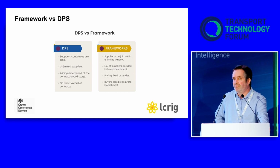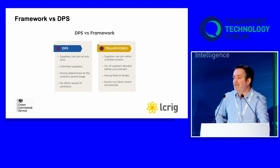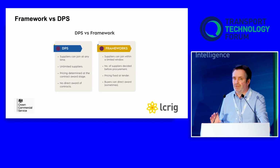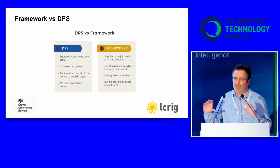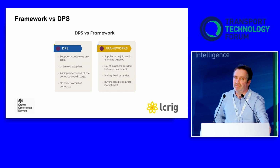It's a tiny bit more work for the customers in terms of the pricing, which is not agreed up front, so it's part of that negotiation. You'll need to do a little bit of work in terms of supplier capability, but it is more flexible. It doesn't have a catalog feature, what we call direct award. It's not necessarily direct award in the pure procurement sense. It's an evaluation based on price and quality, a desktop evaluation that we do under frameworks. It's not permissible under a DPS, but nevertheless, the DPS has some advantages, particularly that always open point.